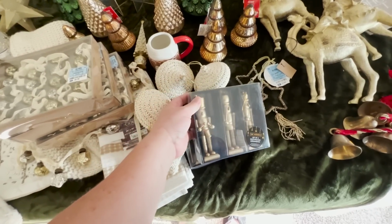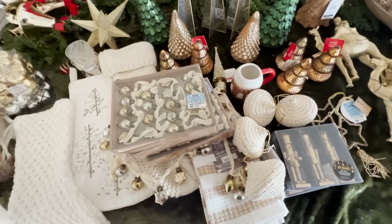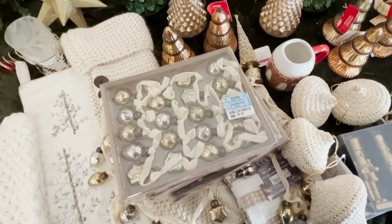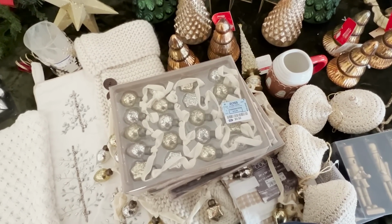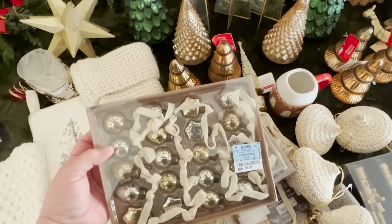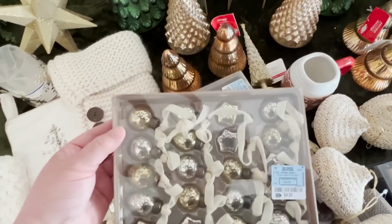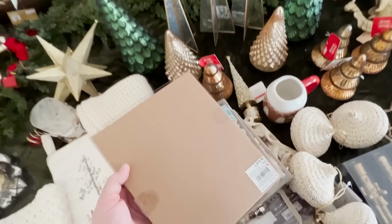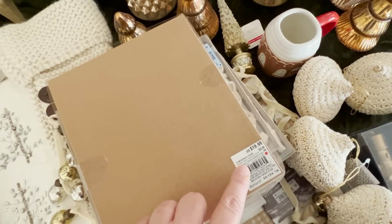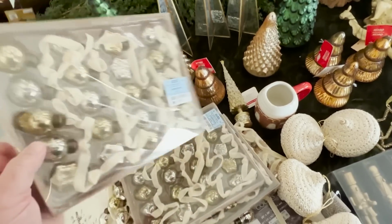Saved me some time and paint because I was going to do something similar. And then this. I love these. So this is a garland. It was originally $5. Well, it was $5 at Ross, but at Michael's it was $20. It's by Ashland. It's a 6-foot garland.